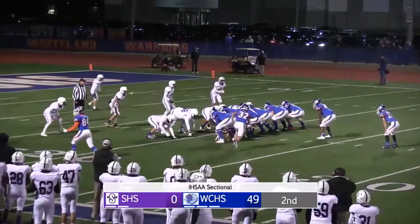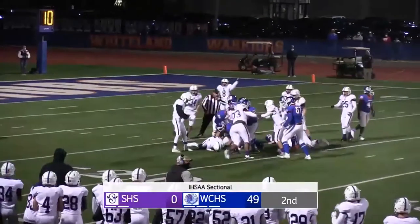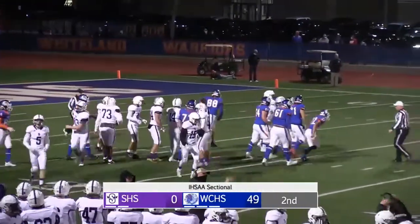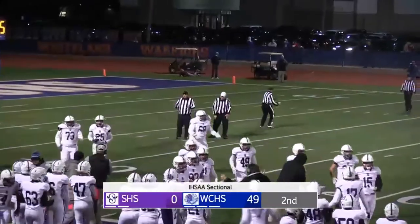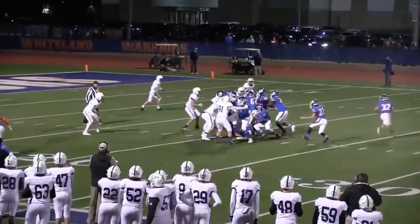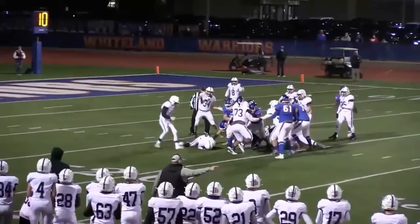1st and 10 here for the Warriors. Bobbled snap. Ball is loose. And Seymour says they have it, and they do. So finally a break goes in favor of Seymour, and the Owls will take over with 3:31 remaining in the 2nd quarter. So I want to make sure this is the 2nd quarter, right? It is the 2nd quarter, confirmed.